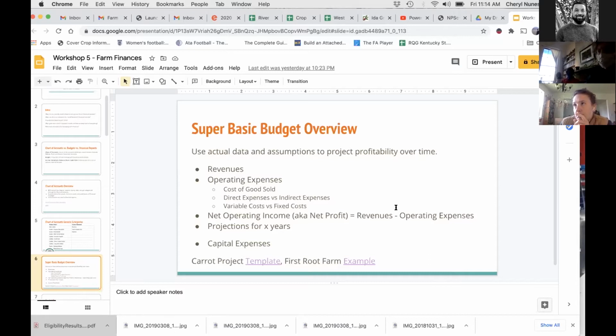And then same for your expenses, and then those things come out to your net operating income. So a couple of things to keep in mind. Revenue is everything that you make. Income is your revenue minus your expenses, which is not something that everyone knows because they're kind of interchangeable. So revenue minus expenses equals income or profit. Right, okay. So profit is not your revenue.